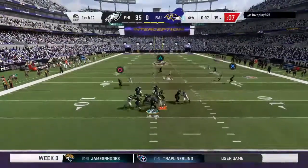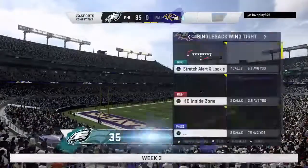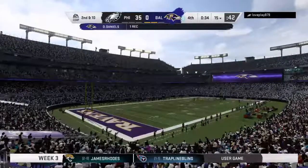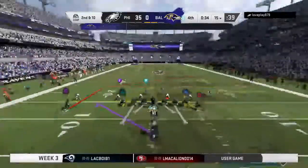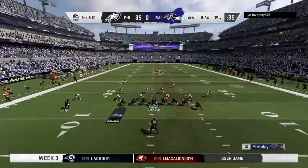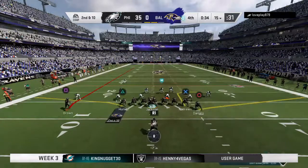After the interception, here's Jackson. And Daniels has it, left side. Now the Ravens going to use one of their timeouts, as the clock will stop with 34 seconds to go in the game. Had the completed pass, but for no gain, stopped right at the line, so it's 2nd and 10.